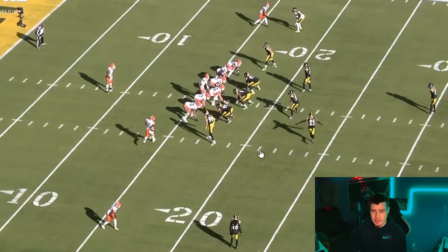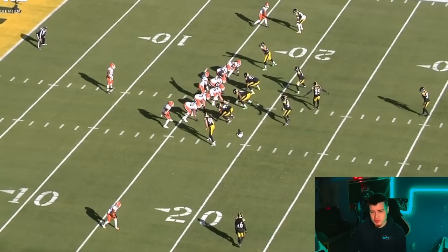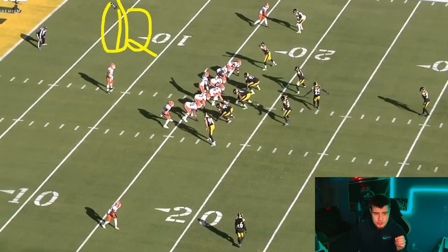So here's another play, early first quarter, one of the first plays of the game by the Cleveland Browns offense. First thing we notice, they get a little bit of pre-snap motion here with the tight end. So right now they're in this 12 personnel. If you guys don't know what 12 personnel is, basically if you hear 12, 13, 11, 21, the first number in this personnel set is always the running back. So you have one running back and you have 2 tight ends. So first number is running back, second number is tight ends. You don't see the number for the wide receiver.